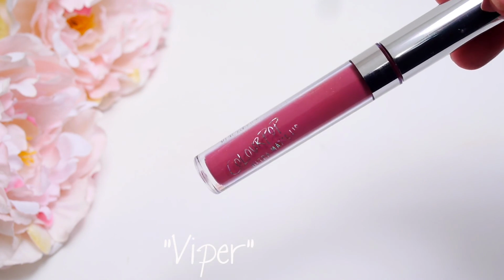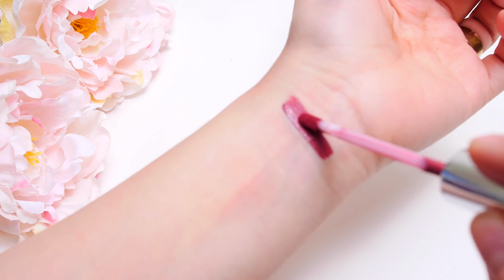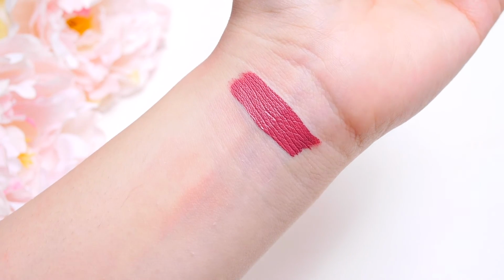I only picked up one of the ultra matte lips just because the formula is not my favorite, but I couldn't resist this color. This is the shade Viper, and this is one of their new shades from their fall collection. It is a really beautiful, kind of like a deep reddish plum, I would say.